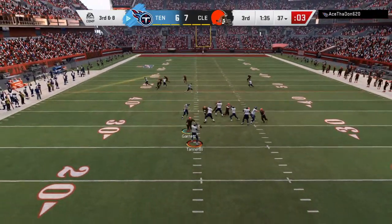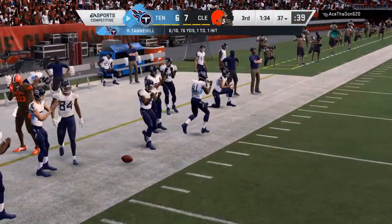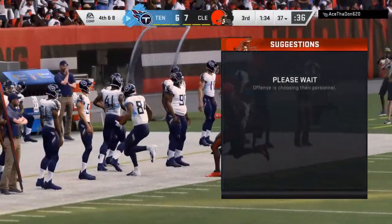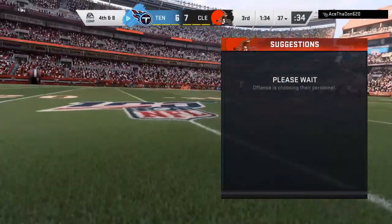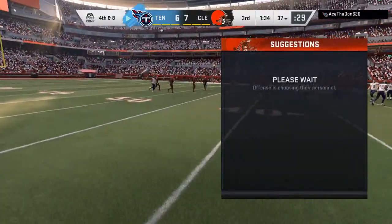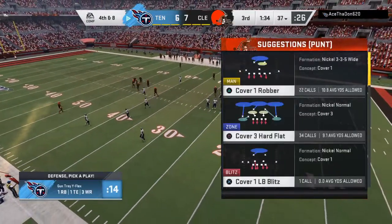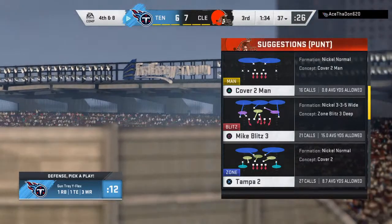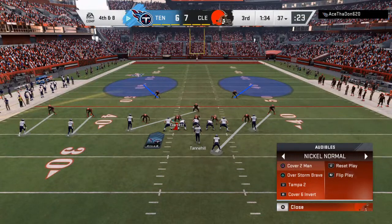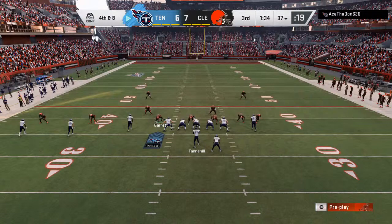Out of the gun, Tannehill. And able to catch it on the left sideline, but they're going to rule him out of bounds. So it'll be incomplete. Certainly one they'd like to have back as it brings up 4th down. Again, the offense will stay out there. They've converted once on this drive. What can they do here on 4th down?